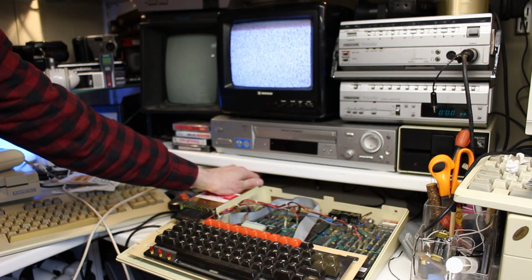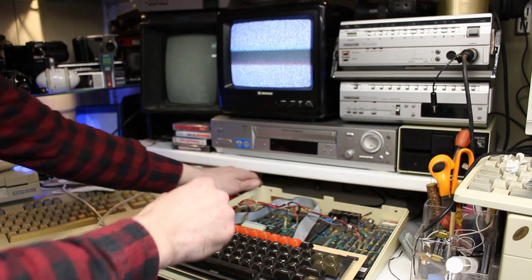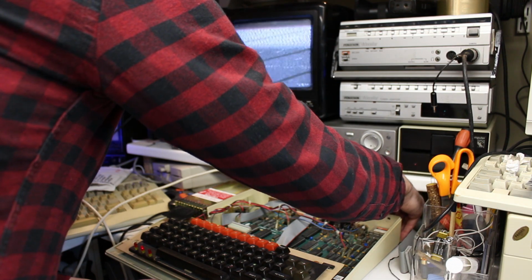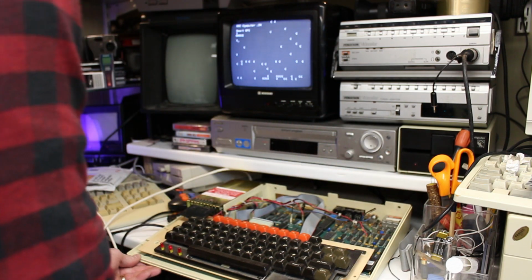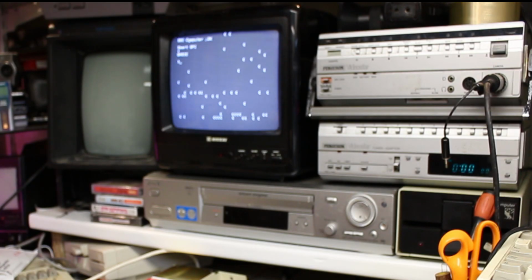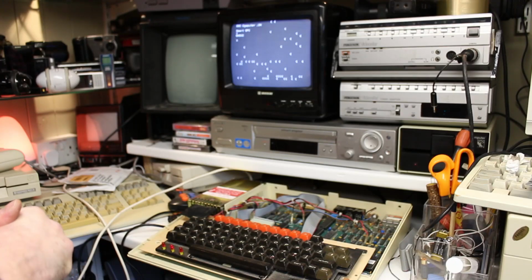It would help if I plugged in the aerial lead, wouldn't it? Well, it's come on, so that's good. Yes, it's still working. As you can see, I have a memory fault there. This isn't because of the repair. I had this before. I will be covering this in a separate video.